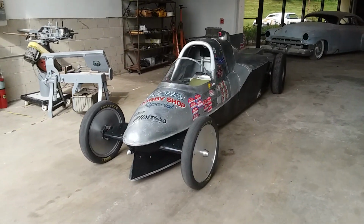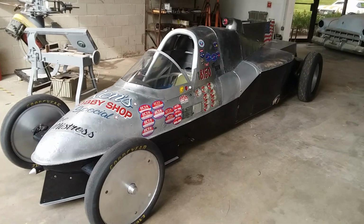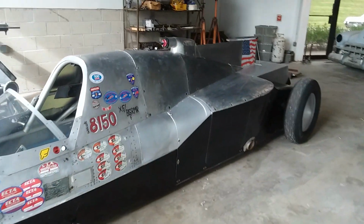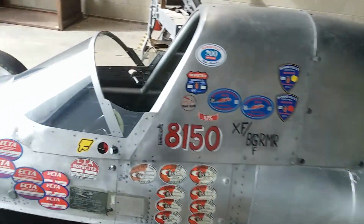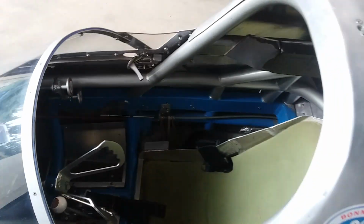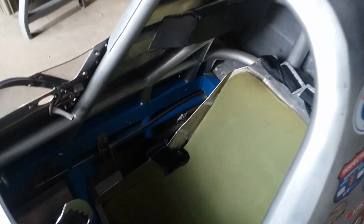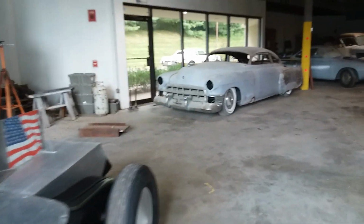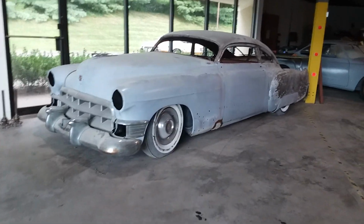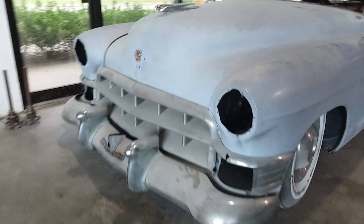Couple more attractions for tomorrow's show here. That's a beauty. You get a better look at this tomorrow. It's got a flathead in it too. Little cockpit. Look at that. Just enough to squeeze in and go fast. That's all you need. And you got this beauty over here. And the best part about this girl over here is this. This right here.